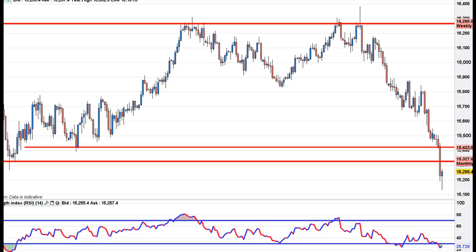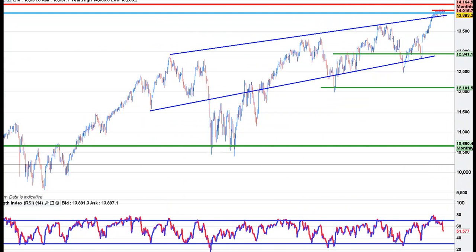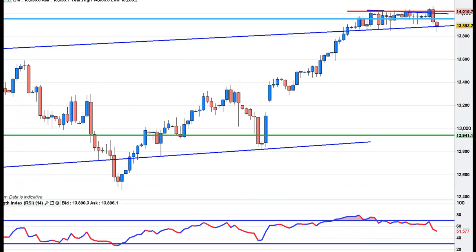Dow has just closed, got a hammer on the trend line. This channel, okay, this is the channel we've been going on and on about. Well, we dropped underneath it and pulled back up. So if we break 13,928, we could move up back into these highs.